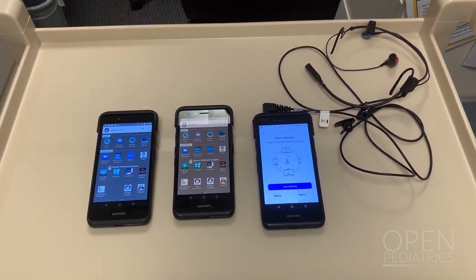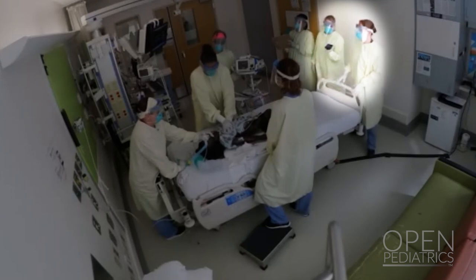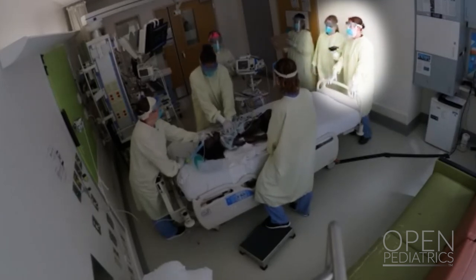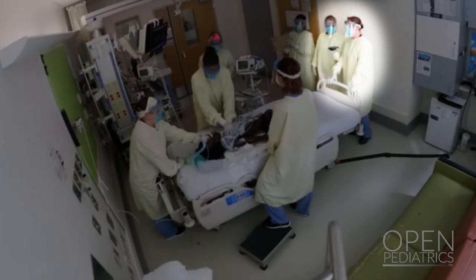Headsets may be used if available. Only key personnel, such as the providers and nurse event managers, should remain unmuted for communication. All other devices should be muted to reduce feedback.